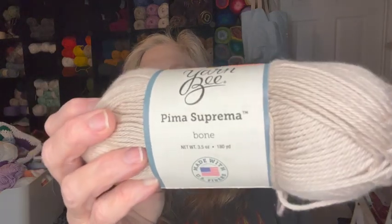But this is the yarn I used, the Yarn Bee Pima Supreme in the color Bone, and it's got 180 yards, and it is super, super soft cotton. So both my projects I've been working on, the one I'm working on and the one that I finished, are both out of cotton. I'm pretty excited about that because, you know, weather's changing and all that stuff.